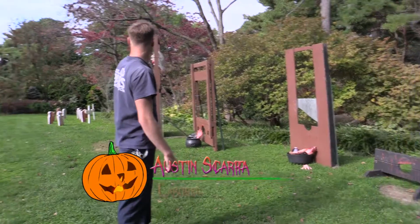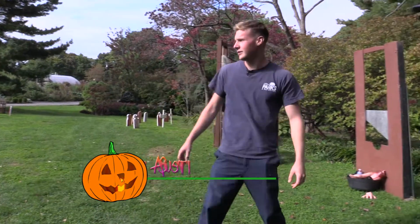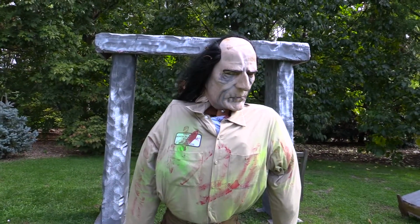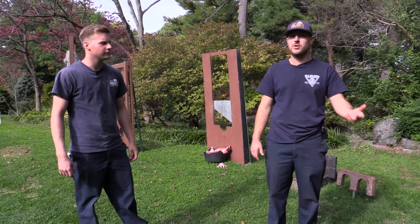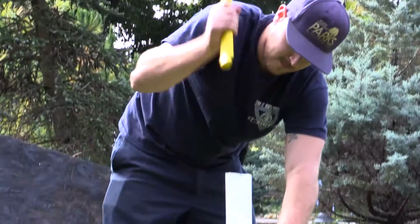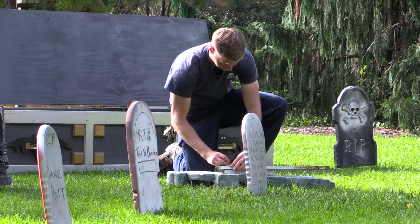Right here we have some guillotines set up. We have some graveyard scene right here in the back, and then if you turn around, we have Stonehenge, which is pretty big, and a lot of work went into that. They used the leftover foam that they would put into a dock and put in the water, a floating dock. So John's really good with that stuff, very creative, and he came up with that. We spray painted them, and we bolted them in. And then we put them in the ground so they don't knock over.